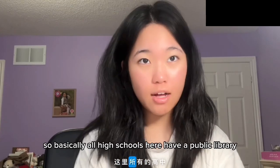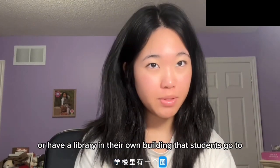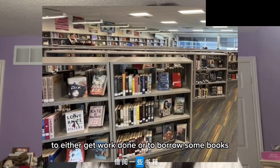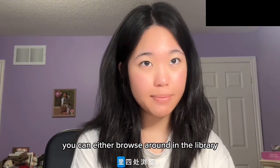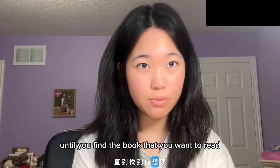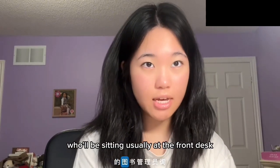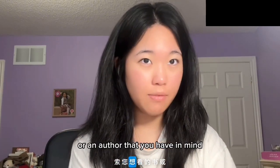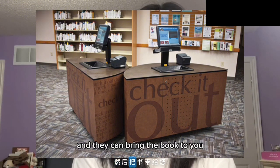So basically all high schools here have a public library or have a library in their own building that students can go to either get work done or to borrow some books. So if you do want to borrow some books, you can either browse around in the library until you find the book that you want to read, or you can ask the librarian, who will be sitting usually at the front desk, and you can ask them to search up a book or an author that you have in mind, and they can search it up on their computer and they can bring the book to you.